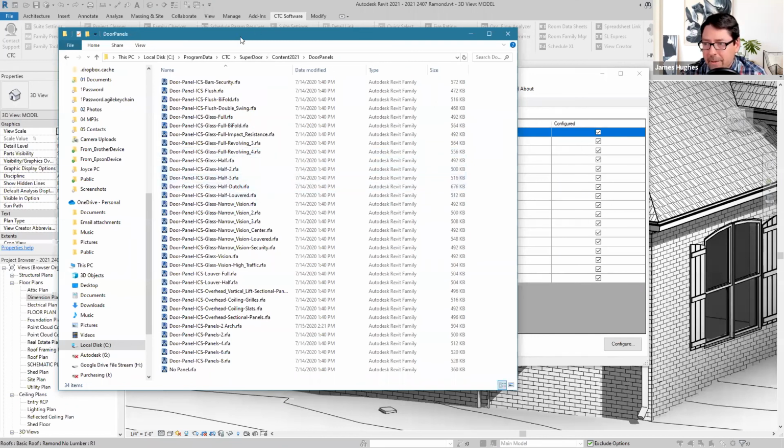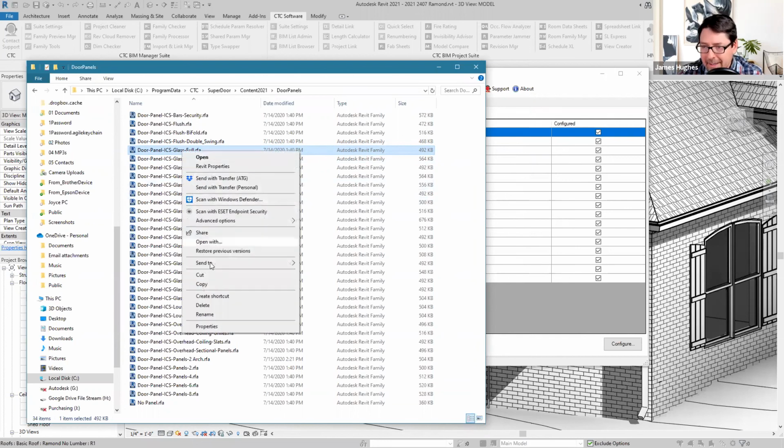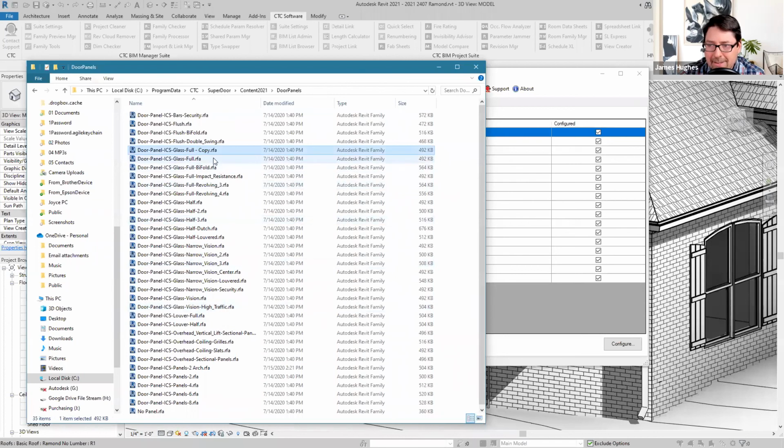I have no idea what that one was called with the glass there. Glass half. Yeah, glass full. That'll be it. So we can take this RFA file and make a copy of it. You could either do this in Windows with Control-C, Control-V, or right-click on it, copy, and then right-click and paste. Or you could open this up inside of Revit and do a Save As. This is a little safer than doing a Save As because I'm not going to accidentally overwrite anything.